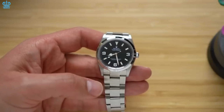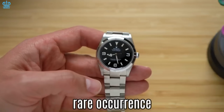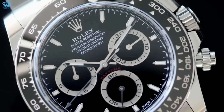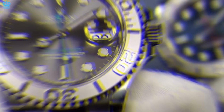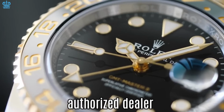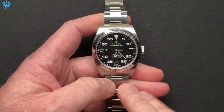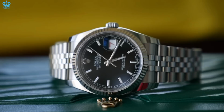In recent years, finding a Rolex at retail price has been a rare occurrence. High-demand models such as the Submariner, GMT Master II, and Daytona often commanded prices far above their retail value on the secondary market. These watches were in such high demand that even getting on a waiting list at an authorized dealer could take years. Some authorized dealers may even have certain models available for immediate purchase. It is clear that the landscape is shifting, and it is a good time to explore some of the lesser celebrated models in the Rolex catalog.